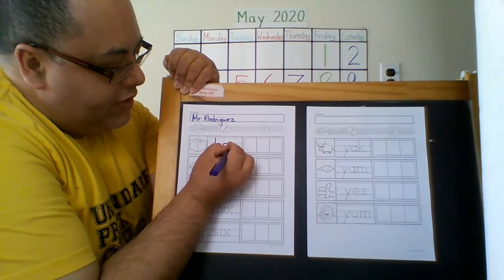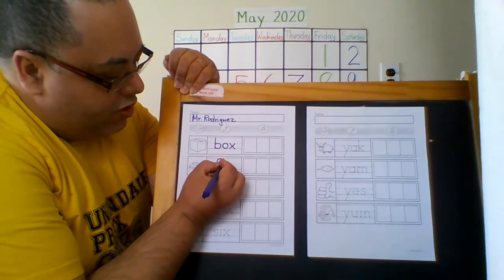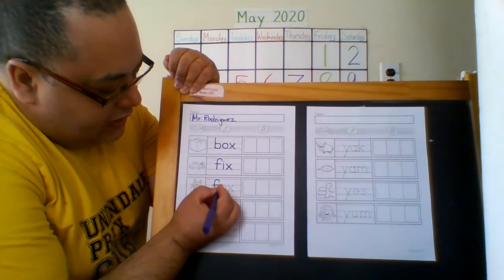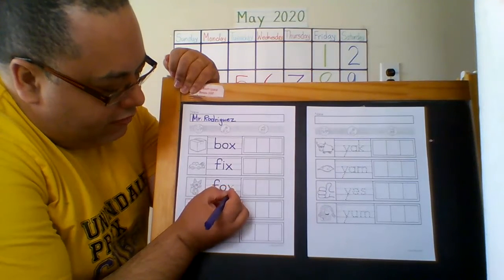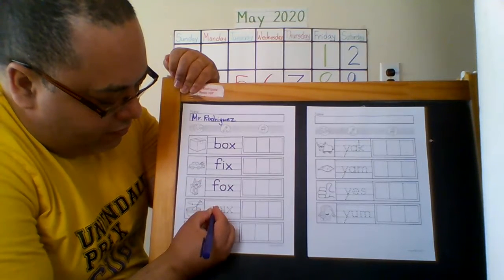And it's important to trace it because now I have the Skyletter formation lines in here to practice where every letter goes. I'm tracing fix now. I'm going to trace fox. And even though I don't have the sky and I don't have the airplane line and the grass line, I already know they're right here. So that's something that I already know very well.